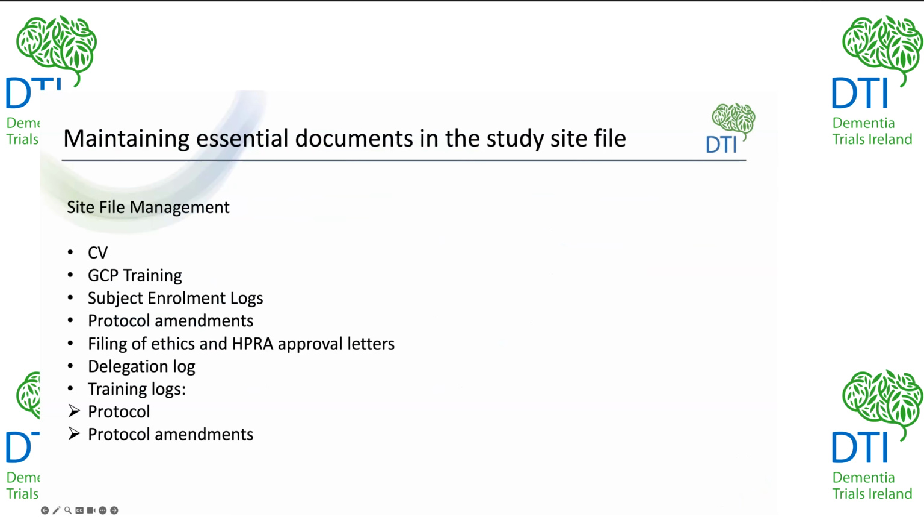For those of you who haven't previously participated in trials, there are lots of documents that will need to be filed in the investigator site file, often referred to as the ISF. I'm going to go through a number of these and why they are important. As Lara mentioned earlier, a CV will be required for the principal investigator and every member of staff participating in the trial, which needs to be signed and dated.